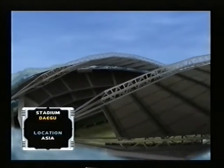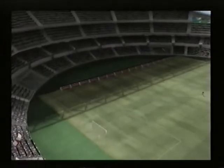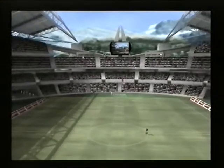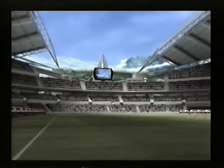Hello everyone and welcome to today's exhibition match between England and the USA. Chris, what are your thoughts? I think we're in for a real treat today, Simon. Both teams are evenly matched and hungry for a win. A good recipe for football.